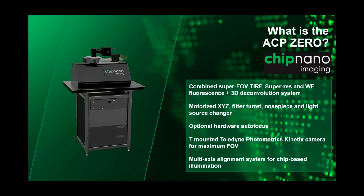And we also developed a T-mount design specifically to allow them to realize their massive field of view with the Photometrics Kinetix camera that they've used for their image acquisition. And then they've combined that with a multi-axis alignment system that they have themselves chosen to automate.